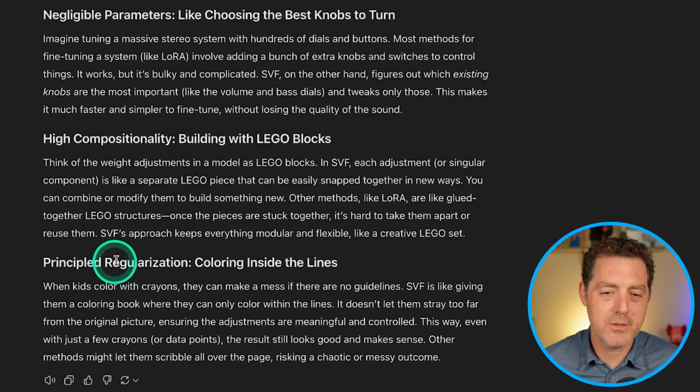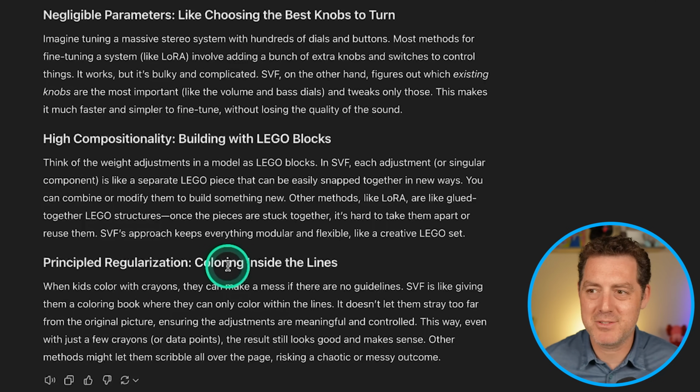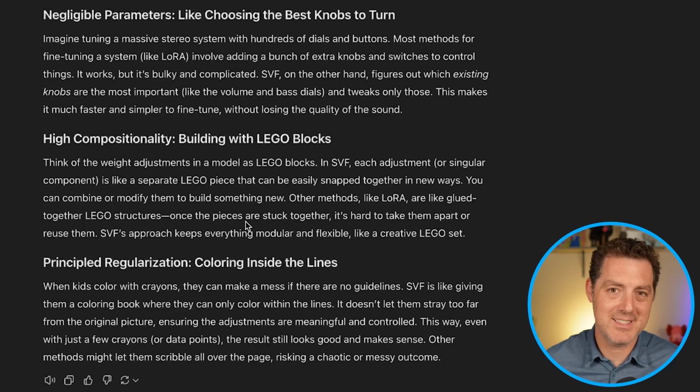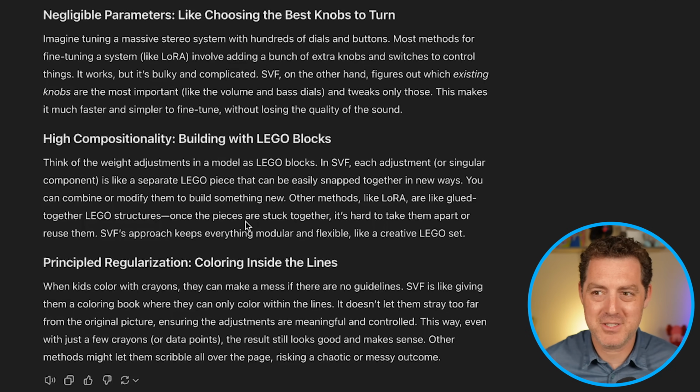And then principled regularization, coloring inside the lines. So for this, if you give kids crayons and tell them to color and there's no guidelines or anything, they're just going to color a white piece of paper or whatever it is, and there's really not going to be a lot of structure to it. But with principled regularization, it basically gives them a coloring book and some guidelines, and maybe they're coloring a penguin, for example. So it gives that black and white outline of what to color, and then they do a much better job of coloring it because there's actually some kind of semblance of guidelines.